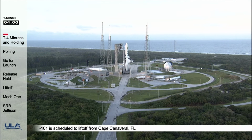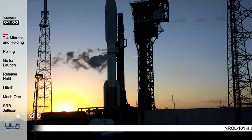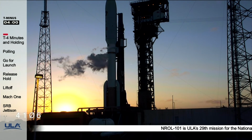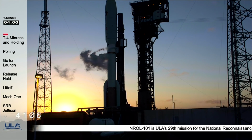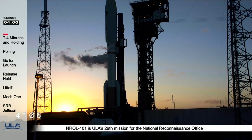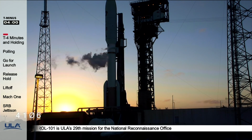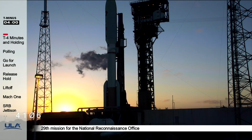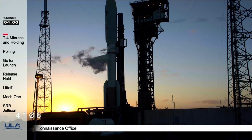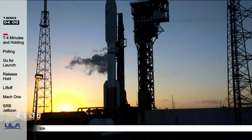LC Fuel 2. Go Fuel 2. First step 860, Centaur LH2 at flight level. Roger. LC Peony 2. Go. Step 760, Centaur LH2 SVV cycle tests are complete. Roger. L minus 11 minutes.